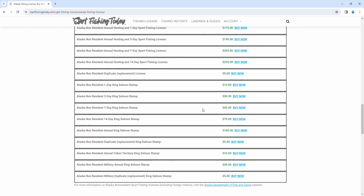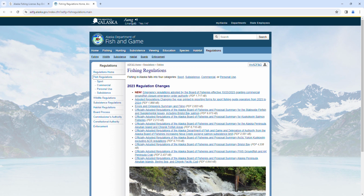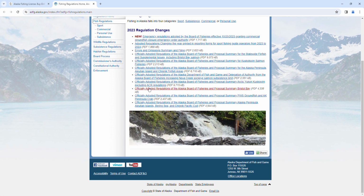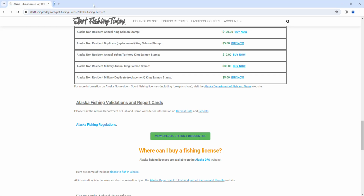I'm going to go ahead and scroll down to where the fishing regulations were. So say you want to see the Alaska fishing regulations. We're going to go ahead and click this link. Again, it's going to open up a separate tab with all the information regarding fishing regulations. So it falls into 4 categories: sport fishing, subsistence, commercial, and personal use. Most likely you're going to be doing sport fishing or personal use, but these are all the regulation changes and all the regulations and whatnot that you're going to need for fishing in the state of Alaska. Now I'm going to go ahead and click out of this tab.